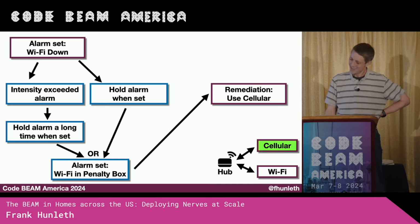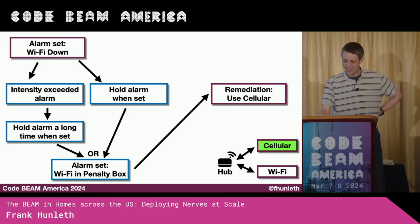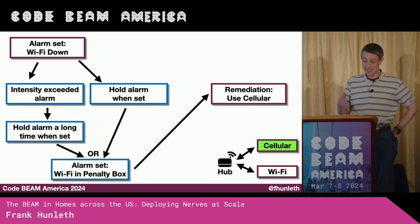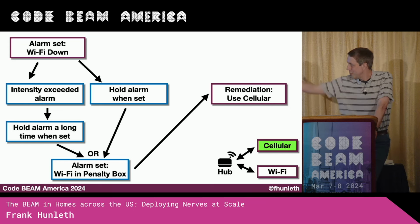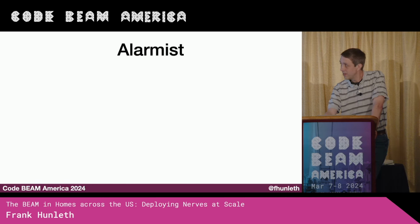I wasn't even going to go over this example, but it's even worse than this when you start mapping out all the little conditions that we have seen in the field, where if we want something to automatically remediate for picking which connection, in order to give a good experience for using the device, we have to be smart on this, but we want to be smart in a very controlled way. And making it visible through these block diagrams is helpful in communicating around the team how this works. So this is where I'm going to introduce this alarmist library.